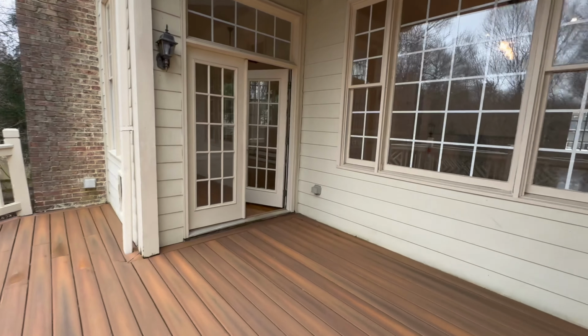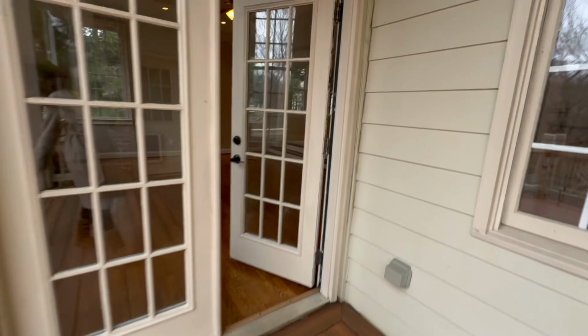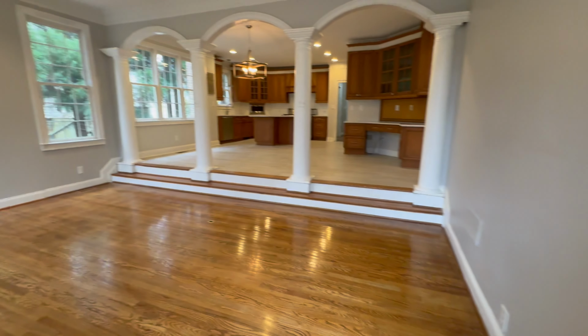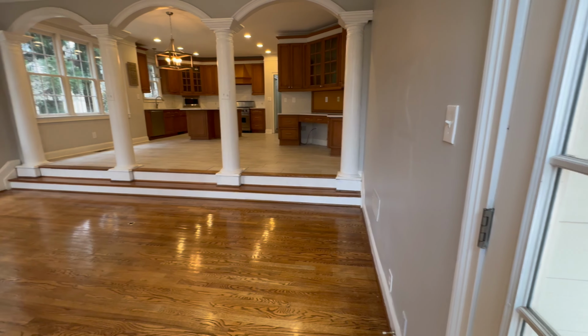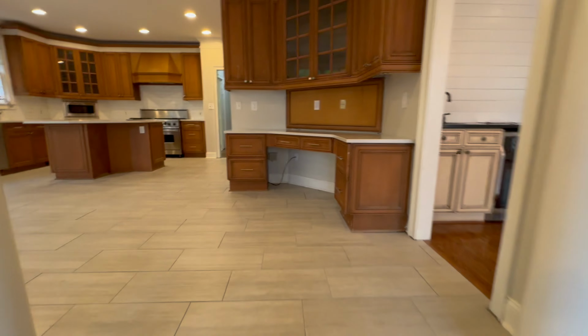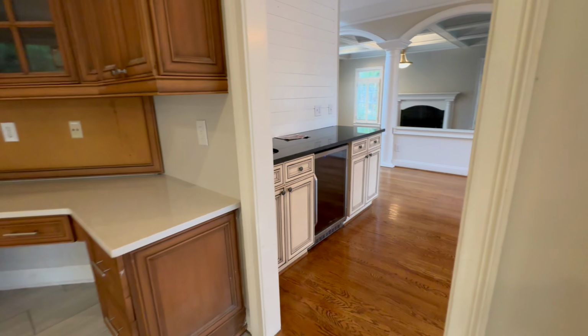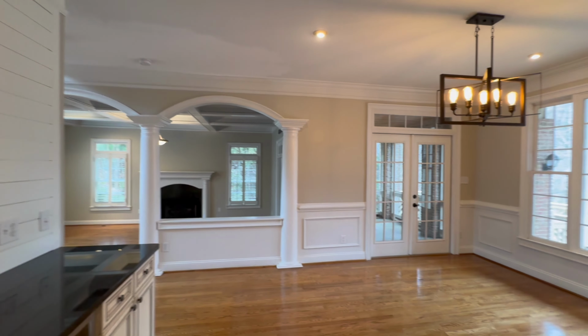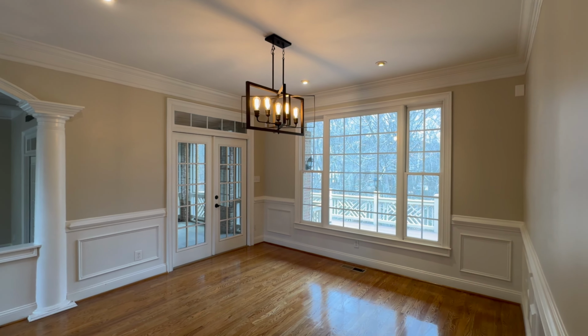Notice the beautiful hardwood floors. To your left, you have the formal dining room and living room. I love the detail of the coffered ceilings. You keep walking and you will find the dining room area that also has a wet bar. You keep walking and you will find the beautiful kitchen.